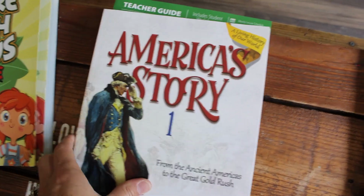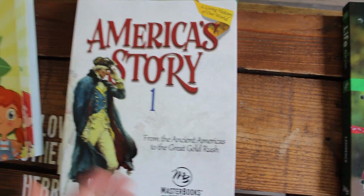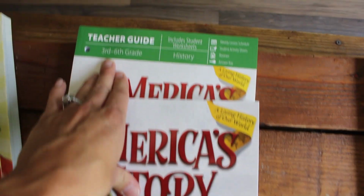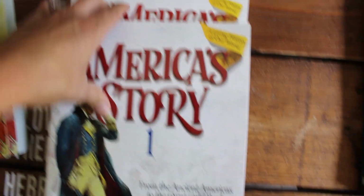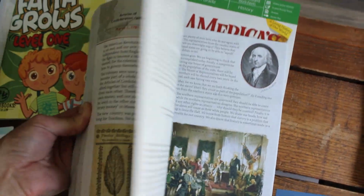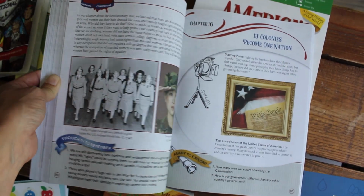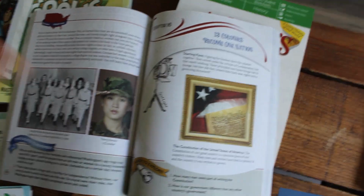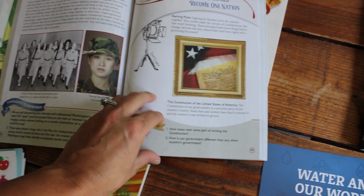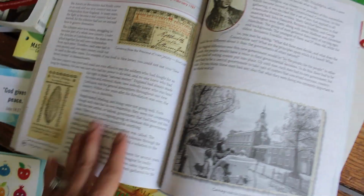So this curriculum for America's Story 1 is for third graders and up, but I am going to include it with my two younger ones just because they're already here with me. So it's third to sixth grade. There is a book, this is the book that we'll read out loud together. It just has a quick history lesson with lots of pictures, which I love because my kids are visual like I am. So the visual is really going to help. So I'll read a little bit, and then we'll have some questions that they're going to think about or try to answer as I'm reading through the different curriculum.